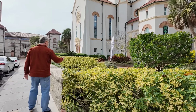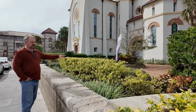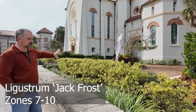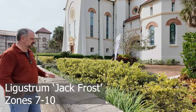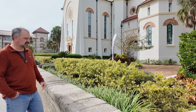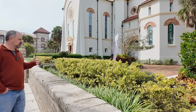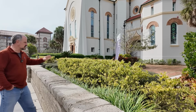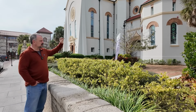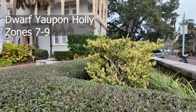Behind it is another variegated plant we'll frequently see used here. This is Jack Frost ligustrum. I grew these at my nursery for years. So this one will grow in Raleigh and south down to this area. It's a variegated ligustrum that's super striking. Adds a lot of interest into this space. There's Liriope, then the Jack Frost ligustrum, and then there's a hedge of dwarf Yaupon hollies on the other side of it.